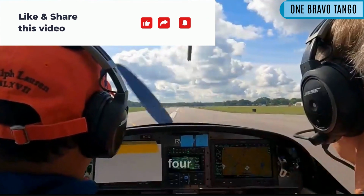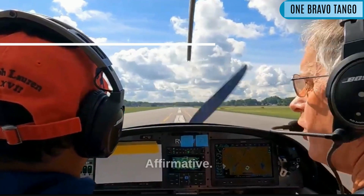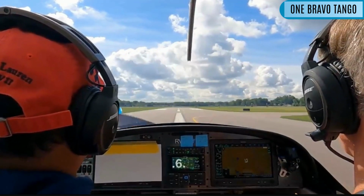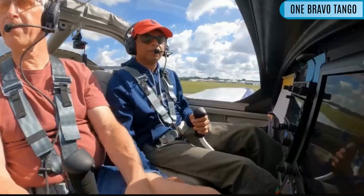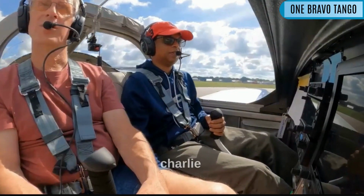We'll go up here to Gulf 4, on the brakes. Traffic. Affirmative. Yes, back for another. 51 Bravo Tango, register to Gulf 4, contact Gulf 6. Gulf 4, contacting ground point 6. Crescent Tower, 8068 Charlie, holding short, ready.